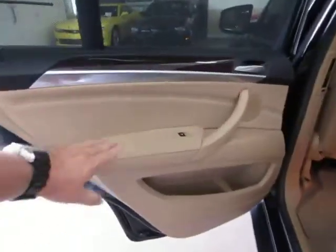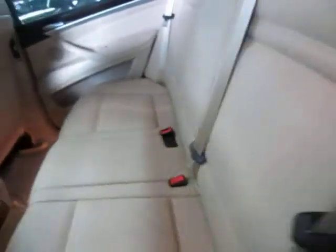Door panels the same way, beige with black up in the top with trimming and silver accent here. These little markings here indicate to you that there are anchors there for your baby car seat, so you can put your baby car seat on either side. This will actually fold forward to go into cargo mode.